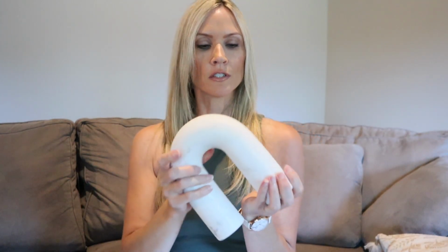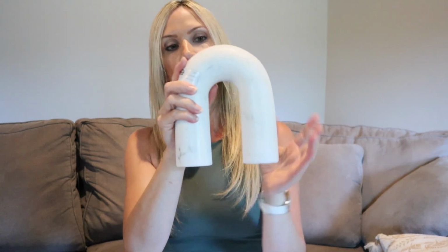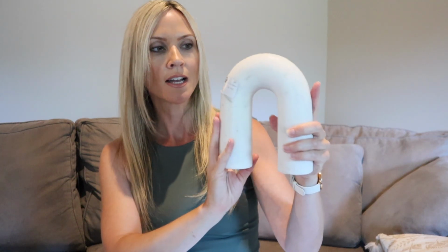It does have a very minor chip, like on the edge there. I don't know if you can see that, but no big deal. No one's going to even know it, and you can always turn it around so you only see the good side. But again, it's perfect for a bookshelf, a side table, console table. I am so excited to add this to my decor.